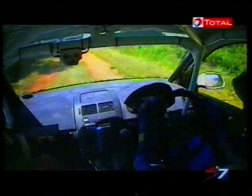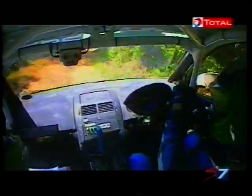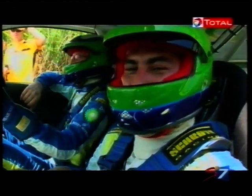Into 70, caution deceptive, repeat 70, caution deceptive, danger long right 5, tightens to late 8. Yeah, it was a lot of commitment there. The car was awesome. The driver wasn't too bad, so yeah, we're quite happy with that.